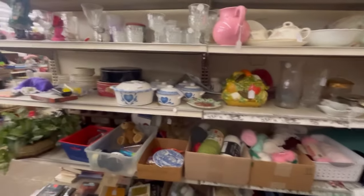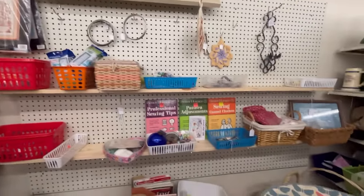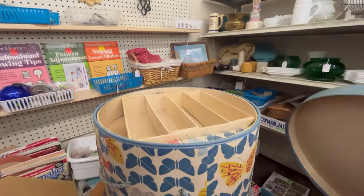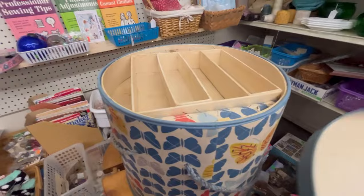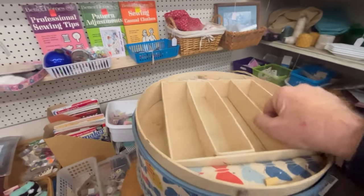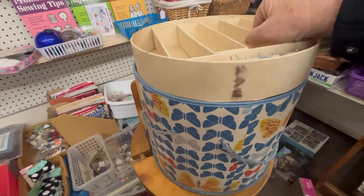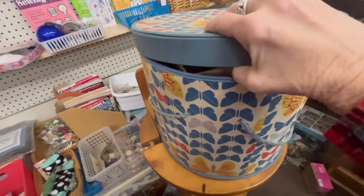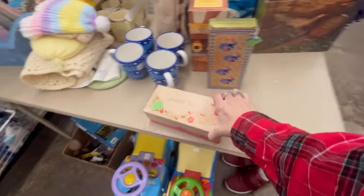Whoa. See anything? More behind you. There's a little sewing box. Look at this hat box. What is it? It's not a hat box. Is it sewing? It's a sewing box. That's interesting. Maybe a hat with a sewing box. I don't know. Well, that's it. Bring your sewing hat and your sewing. Bring it with you. There's more Avon.